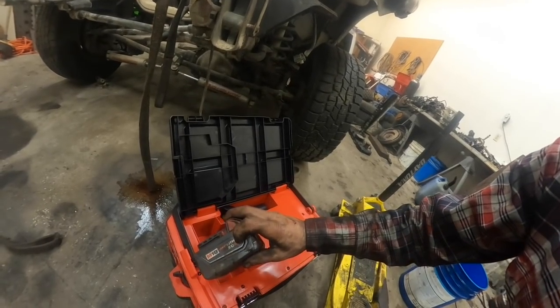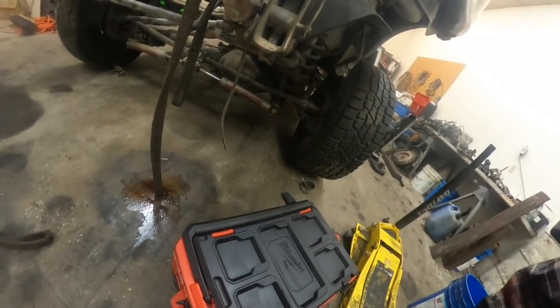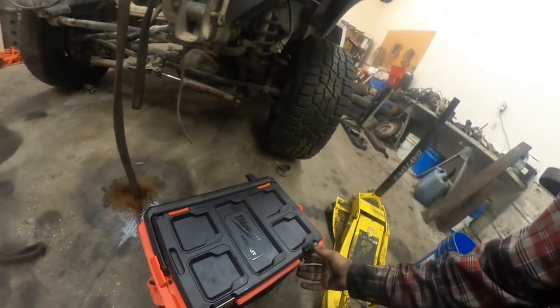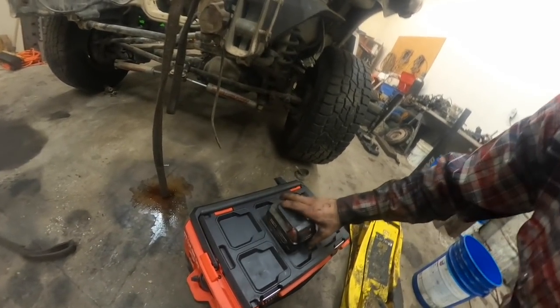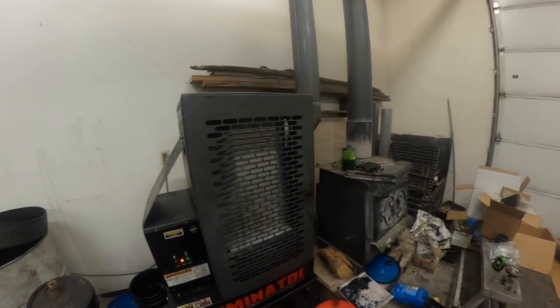It's a XC8.0 is what it is. So I like this. This is going to be handier than hell packing this on the truck and then doing things. Anyway, that all being said, what I did is I came back in my heater.